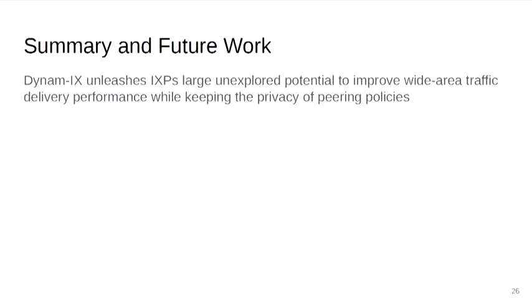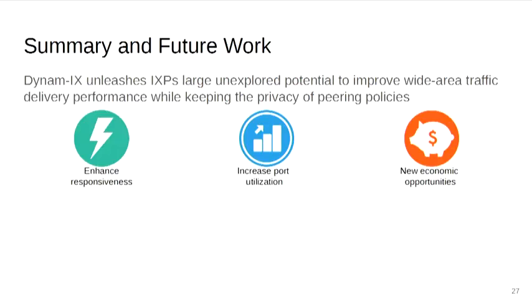So in summary, we have presented an approach to unleash the potential of IXPs to improve wider traffic delivery performance. And more important than that, we are doing this preserving the privacy of their peering policies, which is a concern for the network operators. So with Dynamics, we are going to enhance the responsiveness of the internet traffic dynamics, increase the peering policy utilization, and also create new economic opportunities for the ASs, because since they are able to interconnect much faster, maybe they are going to be able to establish new agreements that they wouldn't be able to establish in the current situation.